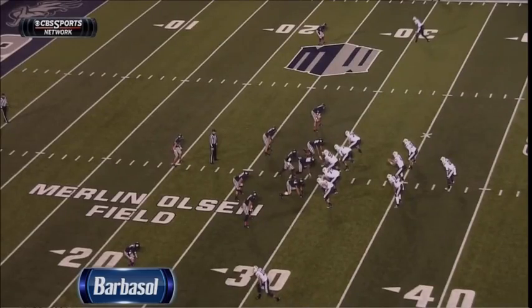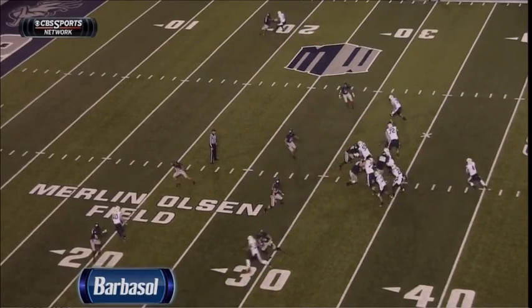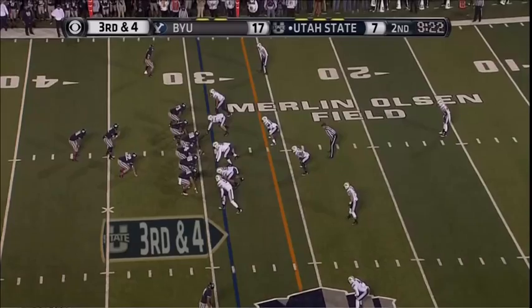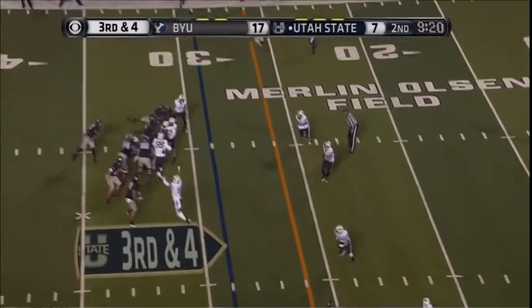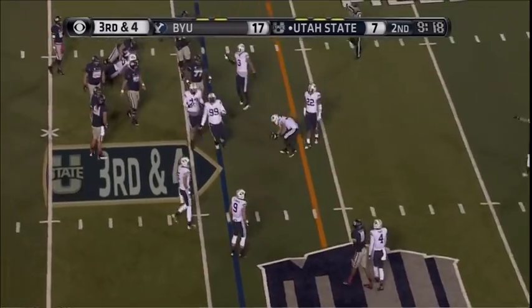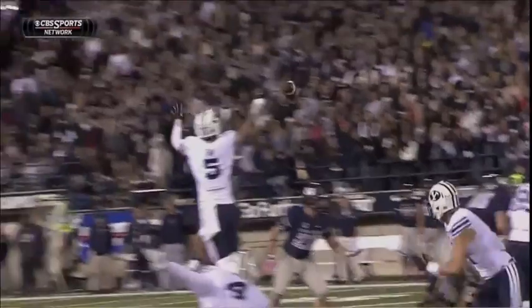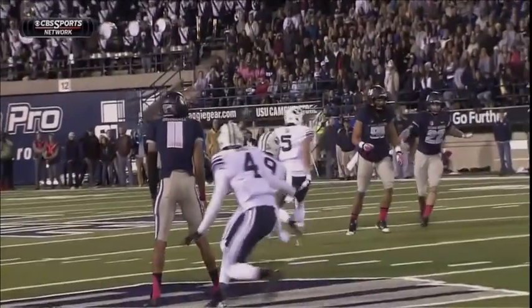In the backfield, you have to have good eye discipline, but when you're playing a team that's so good, he freezes too long on the backfield. 3rd down and 4. Harrison's pass is knocked down. Percentage passes, throwing the football to the tight end, but once again, BYU.